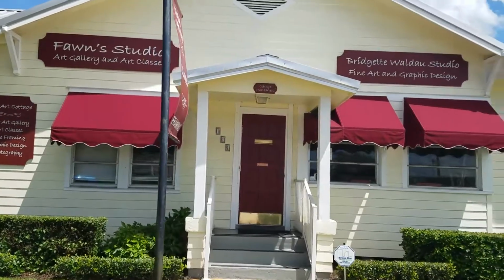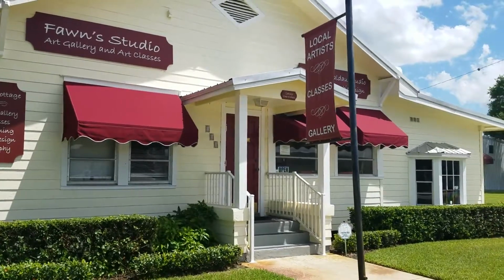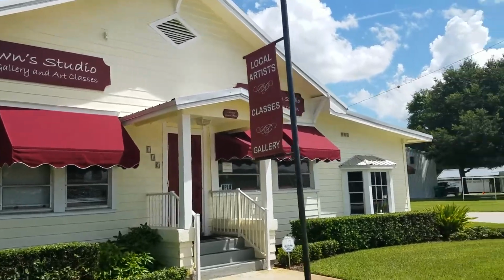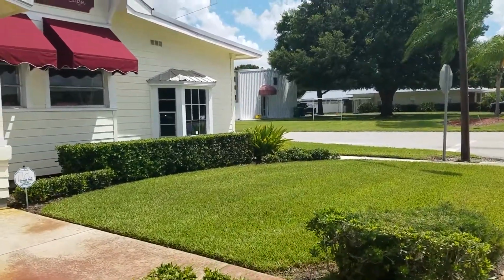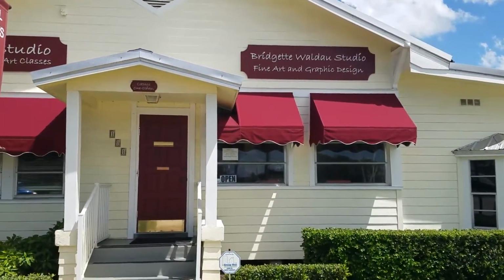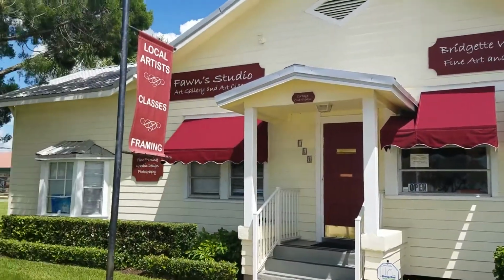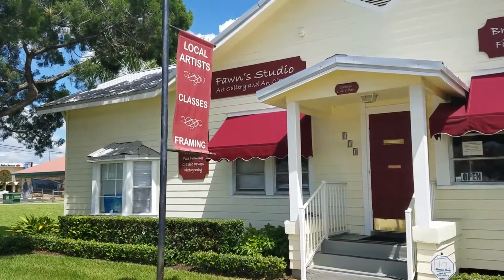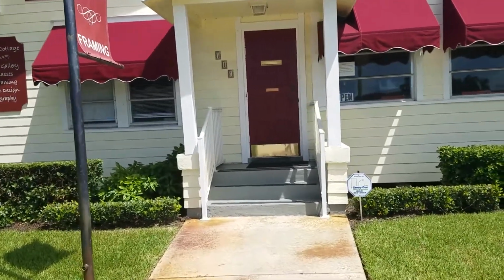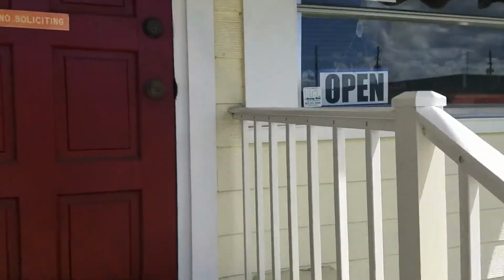Beautiful day. I want to show you my sign. This is my awesome cottage gallery here, art gallery and teaching center. And I have Bridget in the other side of the building, her studio, Bridget Waldow. She actually got me here, got me involved, and I just love it. I've been here 6 years in this building, and I had a year before that in a building down south of town. Okay, so we'll go inside out of this hot sun.